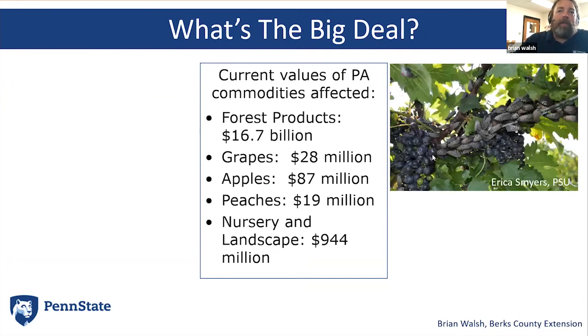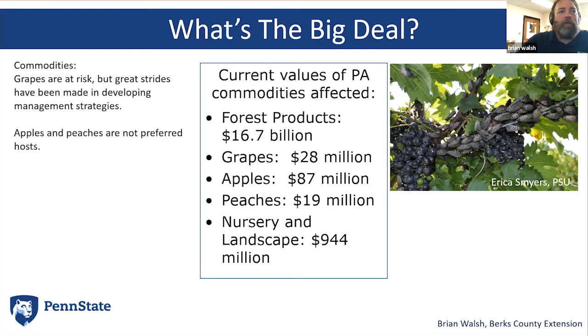As I keep saying, for grapes are absolutely a concern. Lanternflies will go after grape and will go after ailanthus until they're dead. Not too many other species will do that. Apples and peaches are not preferred hosts, and a standard regimen of spraying in an orchard for tree fruits will deal with lanternfly just fine.